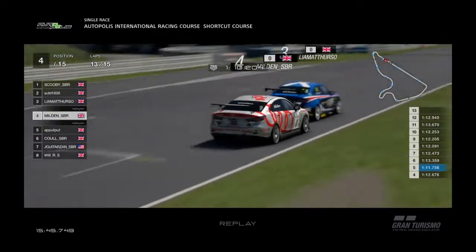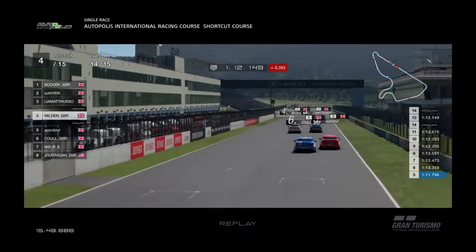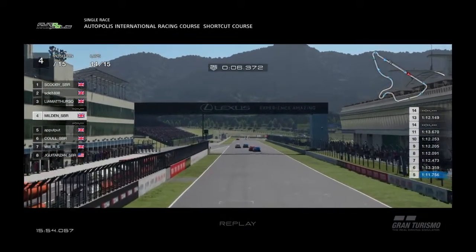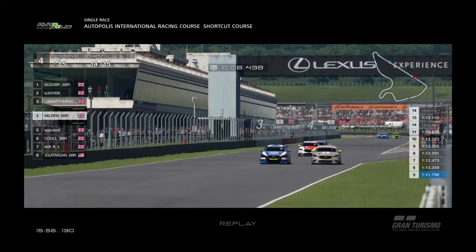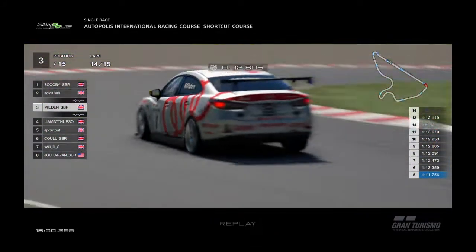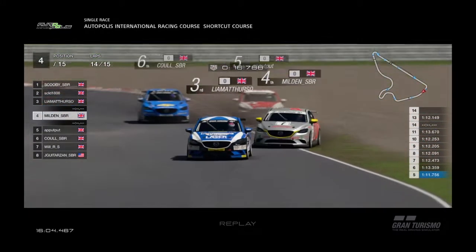We've seen that a few times already this weekend, and Milden now trying to go around the outside, and Cool's trying to go around the outside of Piper at the same time. So we'll keep a head cross on both of these battles and see what happens. In the background it looks like Colin Barrow and Suitors are still fighting it out. Milden around the outside, that's not going to work, and Liam Rightly pushes him out, and they're on the grass.